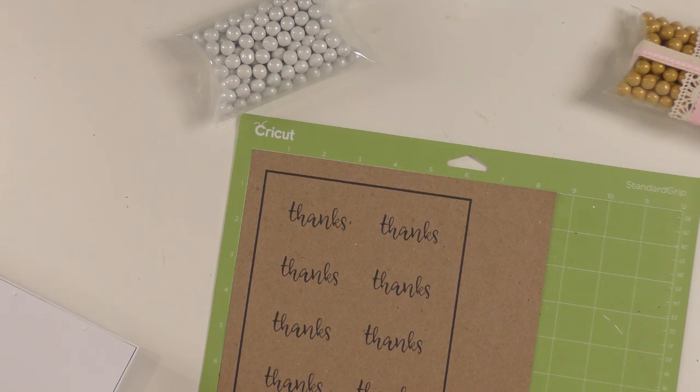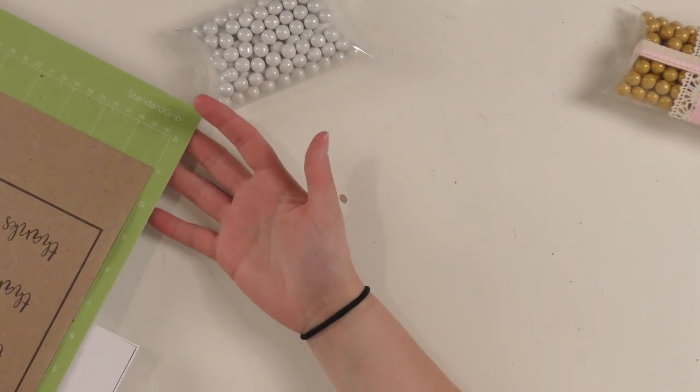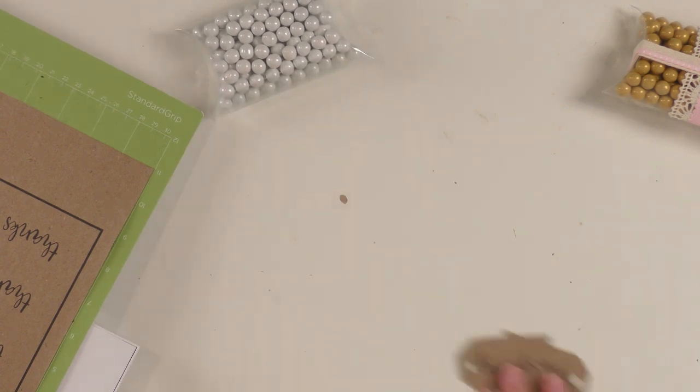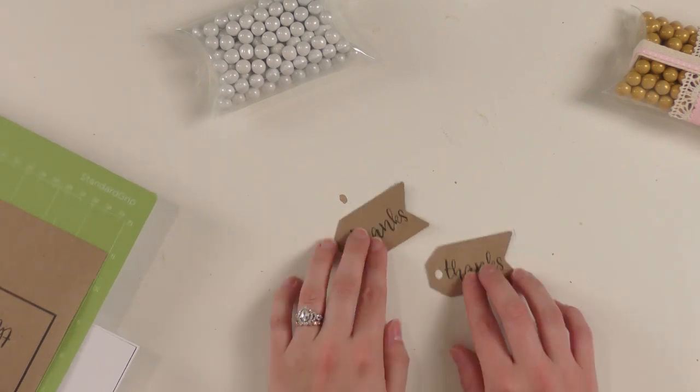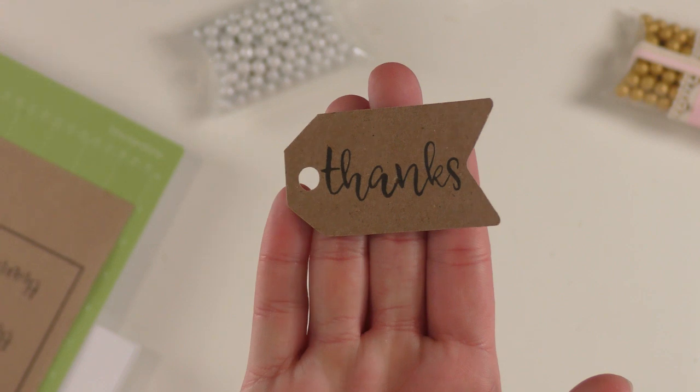And guys, this is the last thing we have to cut, and then we are on to decorating these amazing little pillows here. I keep calling them pillows. That's kind of what they are. Yeah. So I'm going to let it cut out. And I actually already have some pre-cut just in case. So here's what they end up looking like. I think they're stinking cute. They're adorable. So I love that.